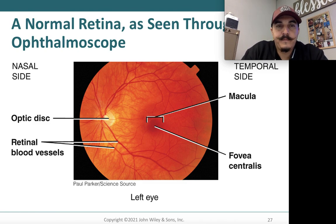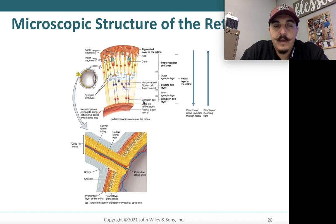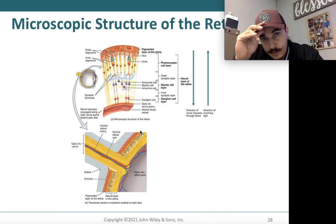Okay, so a normal retina seen through the ophthalmoscope. See how it's all red now? Optic disc, the retina, blood vessels, fovea centralis, and our little macula in the middle. Okay. So more microscopic pictures of that retina.